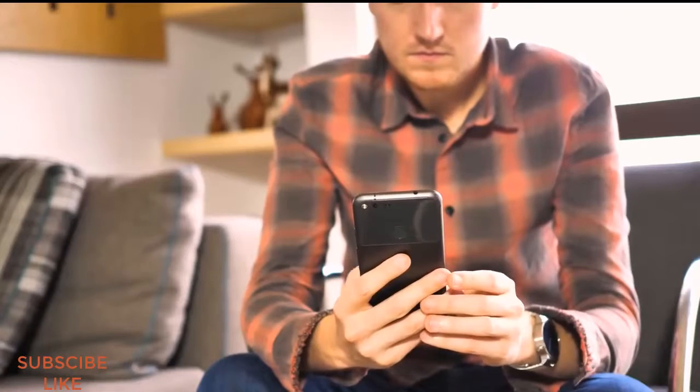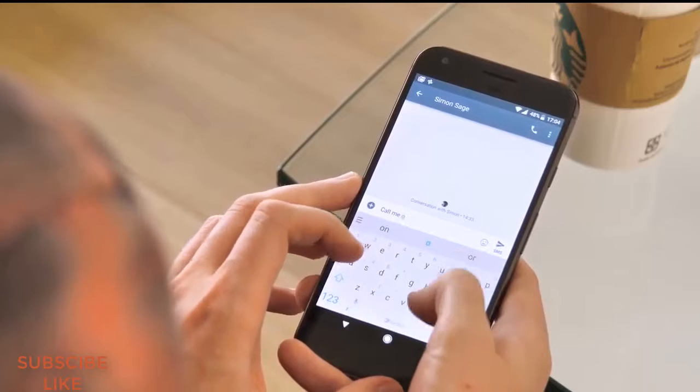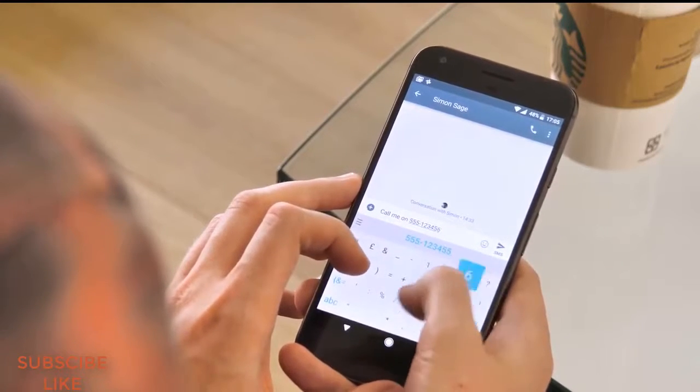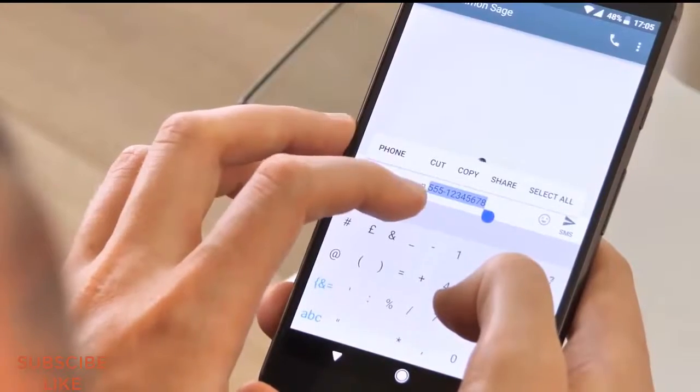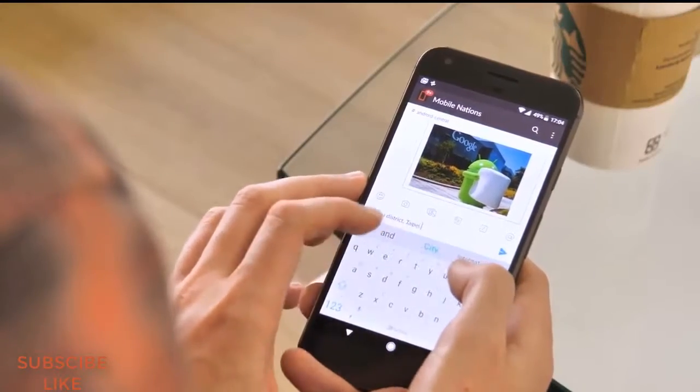On a related note, Android is also getting smarter about how it handles specific kinds of info in text fields. In the new version, Google's machine learning figures out what kind of data you've selected and offers relevant contextual options. For example, a shortcut to the dialer app for phone numbers, or Google Maps for addresses or place names.